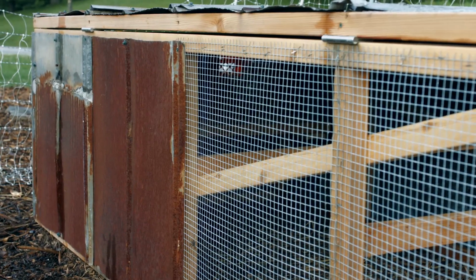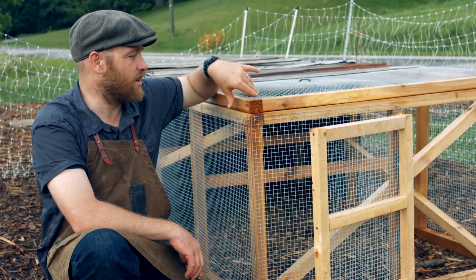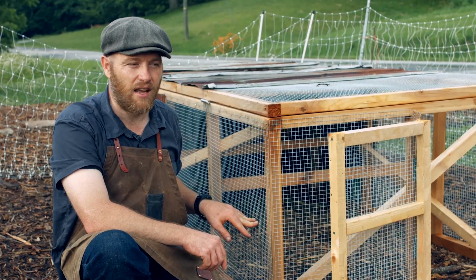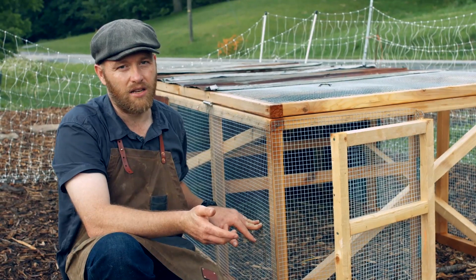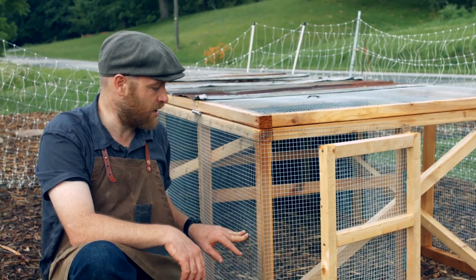So you build a chicken tractor 2 feet tall, leave access. I've left it so that you can hinge this open. I built it the size of my garden bed, 40 inches by 8 feet. That way, when that garden bed is done, I can put this chicken tractor over it, or I can put it on my garden bed to prepare it for the chickens to begin to till, and then remove the chicken tractor and the chickens come in.